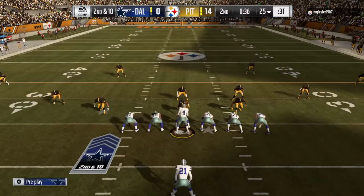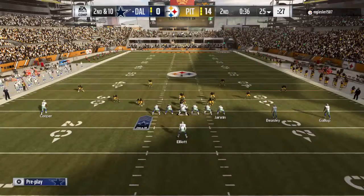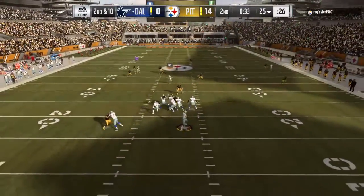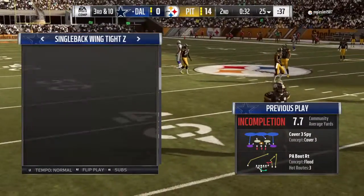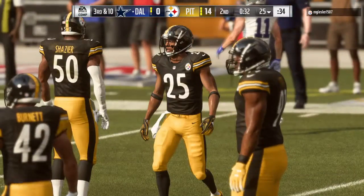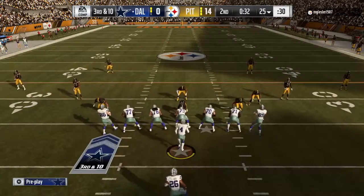Line of scrimmage, again the 25, 2nd and 10. Here we go, 46. Here we go, 46. 26. On 2nd down, Prescott again. And the hit jarred it loose. It's incomplete. This team is not going to make it easy for you. They're a physical group, and we just saw it there on that play. It came in, made the contact, just as he's trying to haul it in.